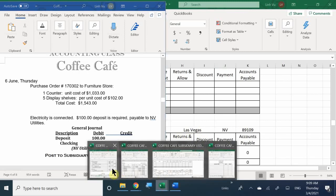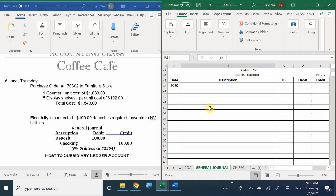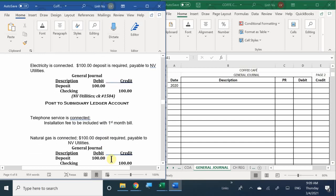Now that we completed my subsidiary ledger, we can go ahead and move on to the next one. So here it says that the telephone services are now connected. However, installation fees are going to be included with the first month's bill. So what does this tell me here?